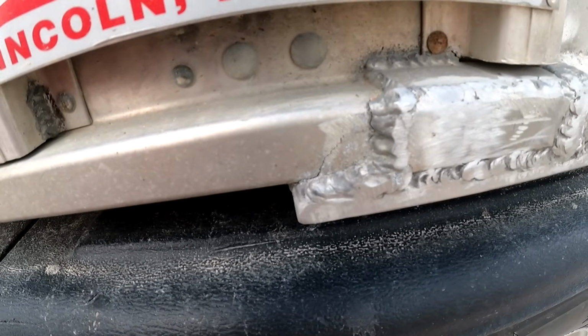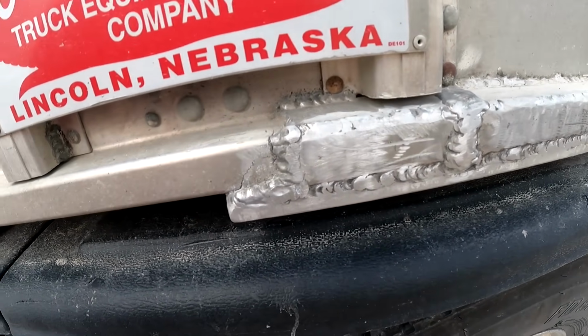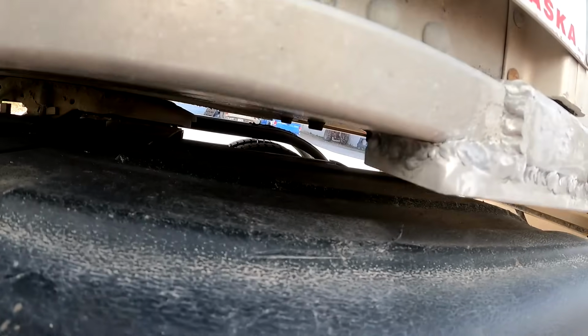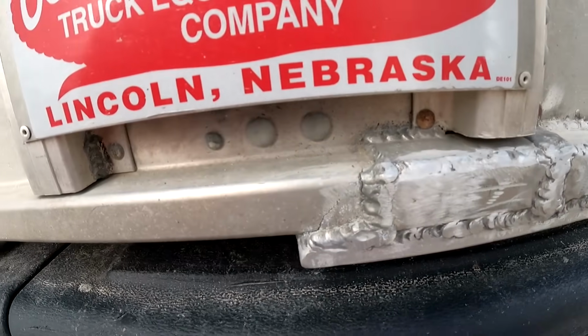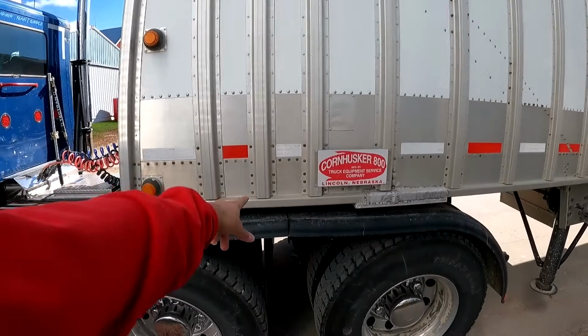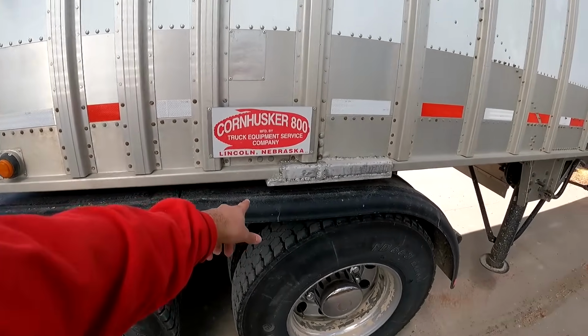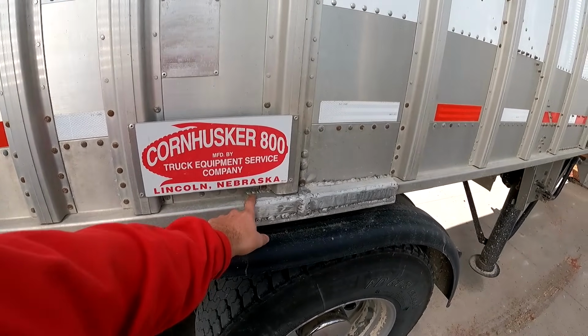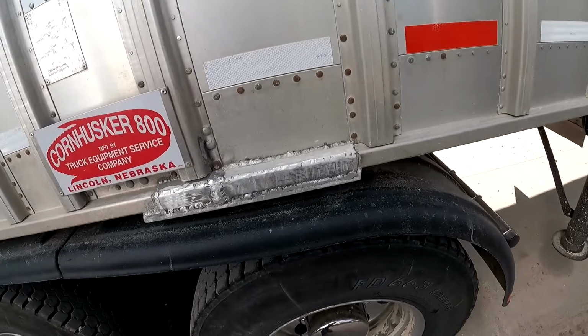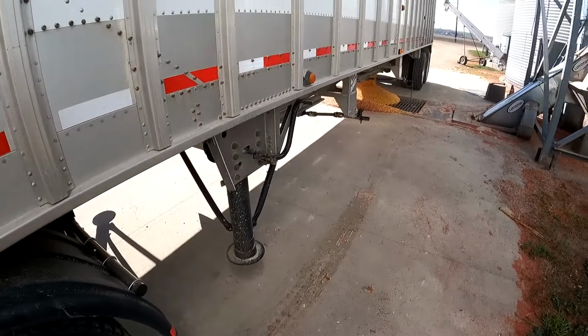Oh man, that crack is getting worse. That's not good. You have to rebuild that at some point. It's the main part of the trailer where your power comes in. There's a lot of stress here, so we're probably going to have to grind these welds off and redo that entire length.